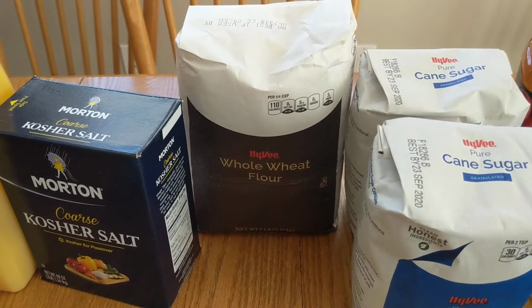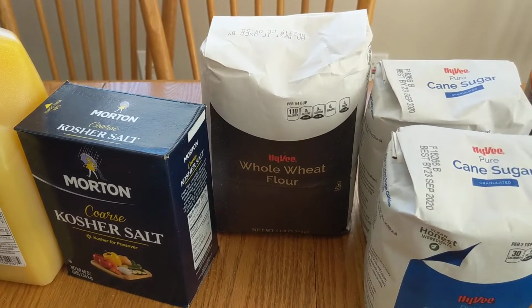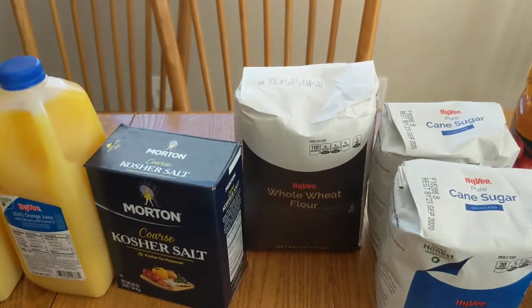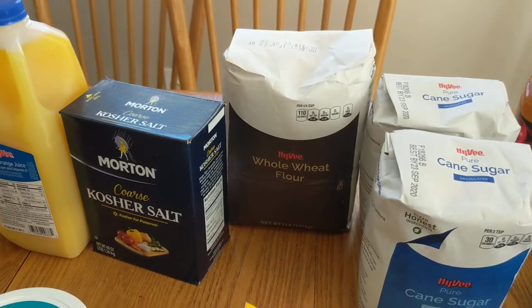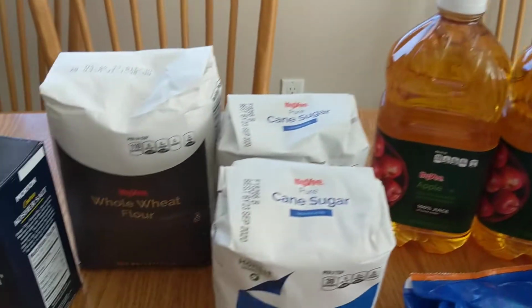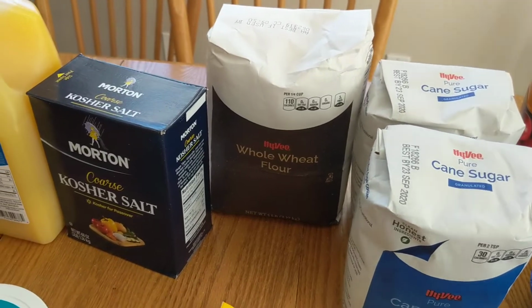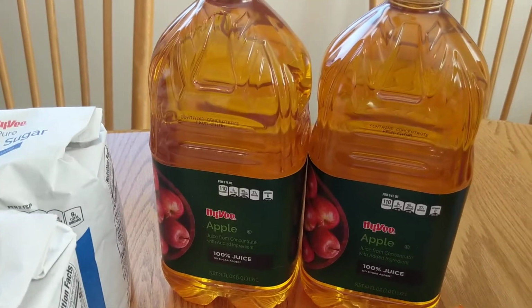I was planning to get the all-purpose flour, and when I reached behind, because the first bag in the row was ripped, this is what was behind it. So I'm going to have to try and return that, or else, I don't know, maybe find a recipe that calls for whole wheat flour. Question for you guys. Do you guys use whole wheat flour in your baking, or do you use regular all-purpose flour? Just curious. So I got 2 things of the apple juice.